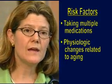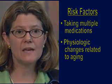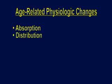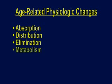Some of those normal age-related changes that affect medication use include changes in absorption. And actually, we don't have a lot of changes in absorption as we age, only a couple of those. So that's sort of the good news and the bad news. The bad news is that it means they get most of the medication. And then older adults have a lot of changes with distribution, which is how the drug is distributed through the body, elimination of the drug, and then metabolism of the drug.